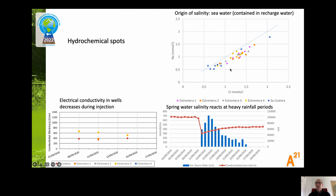The original salinity, we believe that it is related to the presence of sea water in the recharge water, not in the aquifers, because there is no saline intrusion in this part of the island. In others, it is huge, but not here. And we see that the electrical conductivity of the water when it is recharging decreases. And why is that? Because the excess water of the spring is much more diluted than the water that is regularly discharging, because after the heavy rainfall period, when there is this huge excess of water available for recharge, we observe that the electrical conductivity decreases.